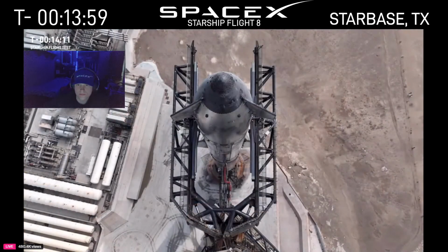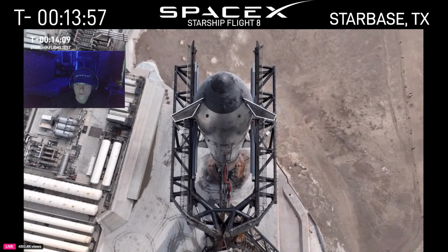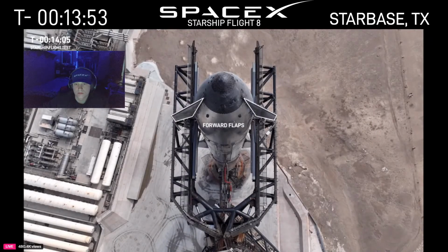Okay. Now, ship, all 7 Raptors are chilling down. To add more capability to Starship, we've carried several upgrades to test on Flight 8 today. First, the forward flaps got a redesign. They have shrunk and shifted away from the ship's belly or the heat shield. You can see that on your screen there. This new position will reduce their exposure to heating during re-entry.